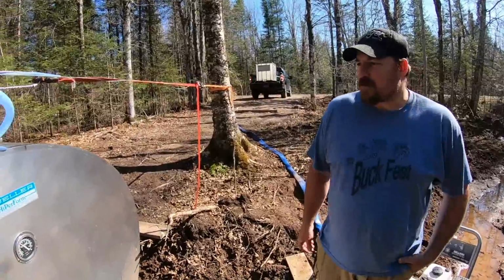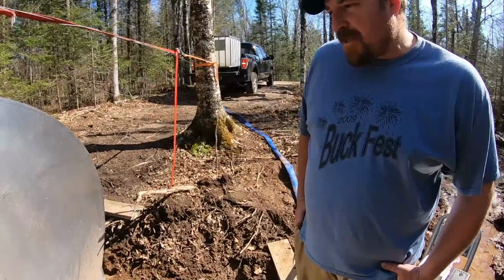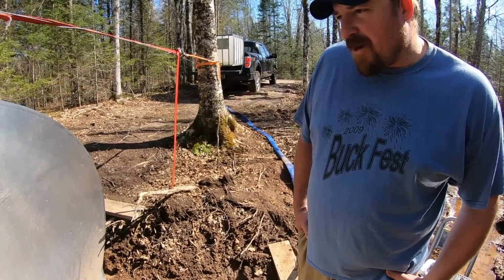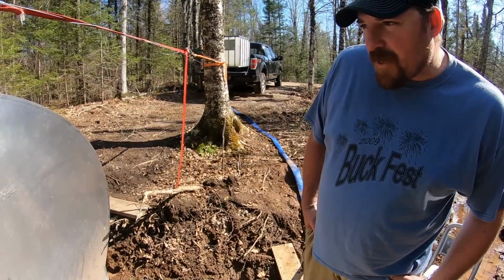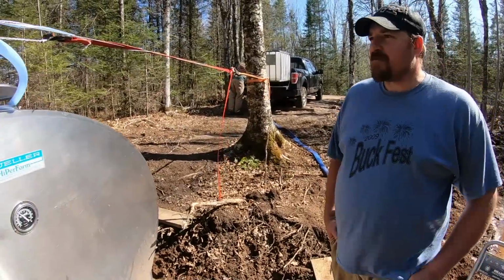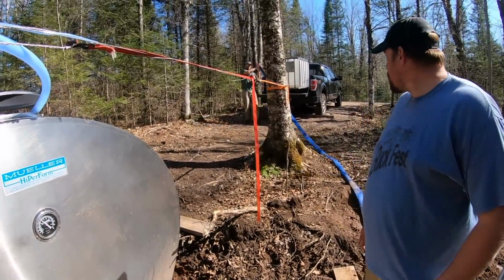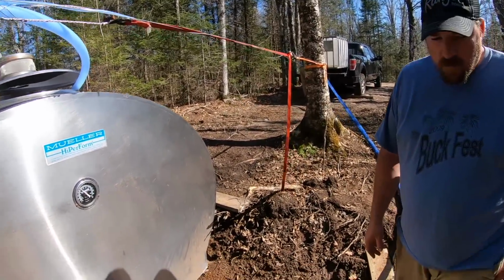Neat. So is this gauge accurate here? I think it is. No, I don't think it is. It can't hardly be 50 degrees. Yeah, could be. Yeah, maybe. They said we're supposed to hit almost 60 today, and it's pretty warm out.